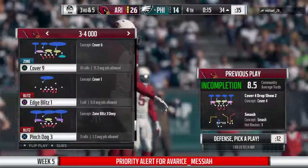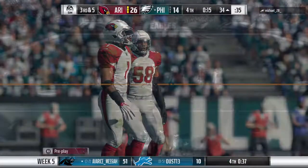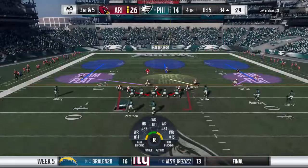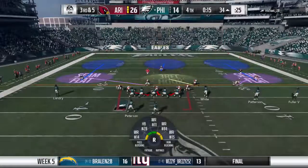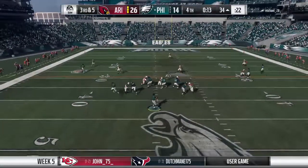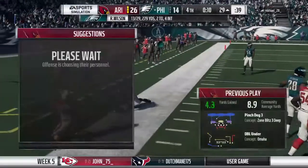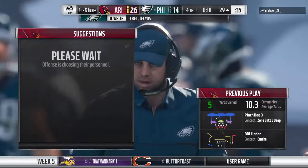Let's face it, you can run the route tree as many times as you want, get in sync, practice it, do all those things. But once you get to game speed, it doesn't always time up quite that well. That one goes incomplete. From the gun on 3rd down. Wilson on the left side, a catch by White. And he is out of bounds inside the 30. Just a 5-yard pickup, and it leads to 4th down.